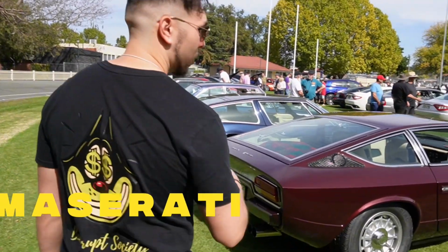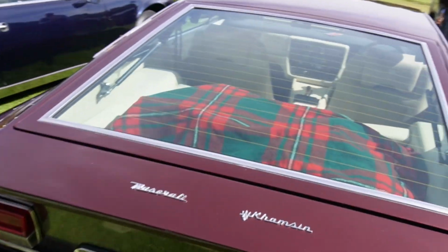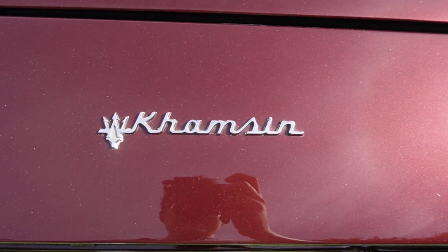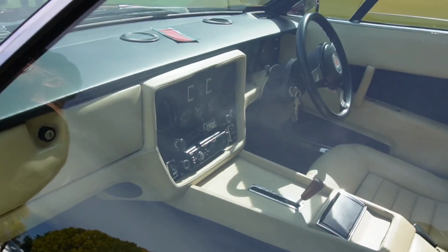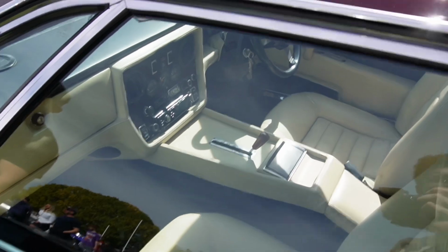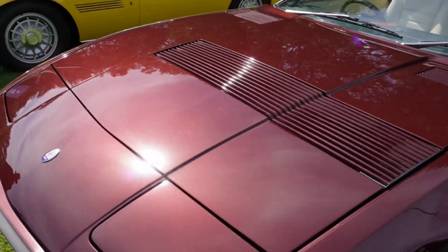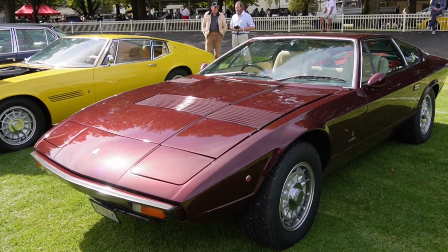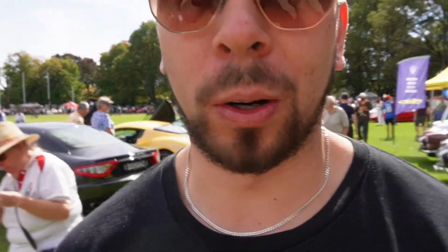This thing here is similar as well, but it's a different model altogether. I'm not sure how to pronounce that. Oh my god. Anyway, it's gorgeous either way. Look at the dash, that's great. And really nice colour on it too. And the styling is very similar to the Ghibli, but it's also quite different as well. Goes to show my knowledge of Maseratis.